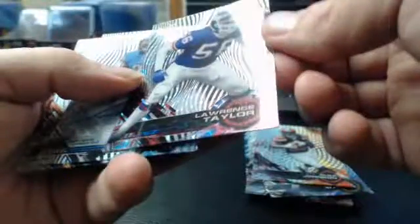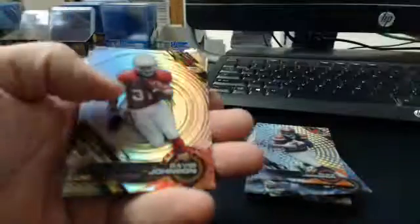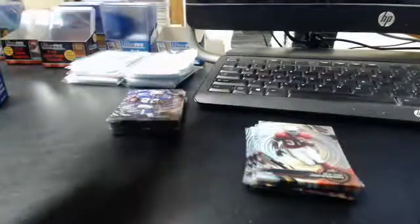Okay, we got another clouds. So two clouds and two golds. It's not bad. Lawrence Taylor, New York Giants. For the Detroit Lions, rookie Amir Abdullah, base auto. Go ahead and sleeve these real quick. Stay just a hair bit ahead of the game. Derek Carr is having a hell of a season this year with the Raiders, too. Okay, so it looks like we're going to end this one on a high note.